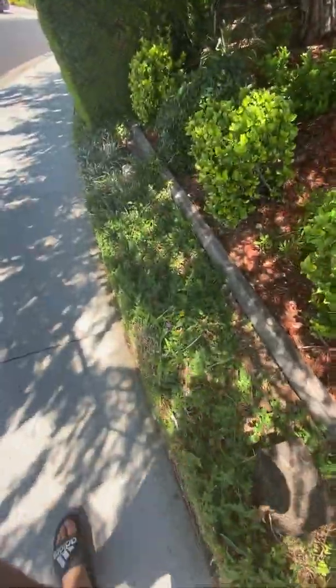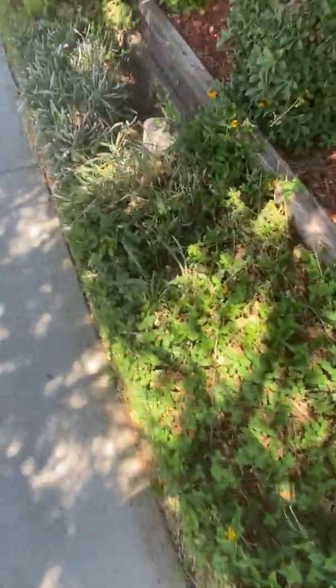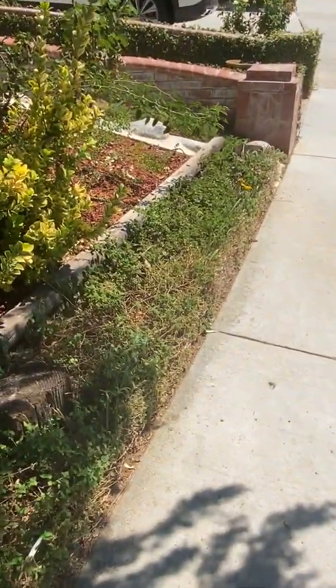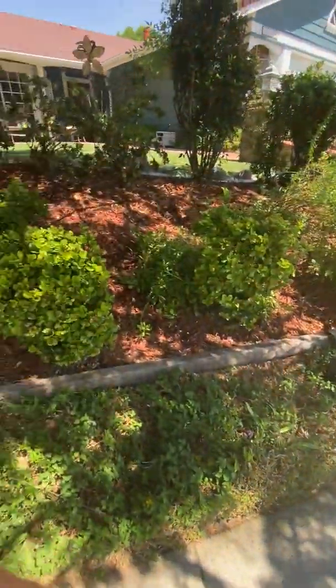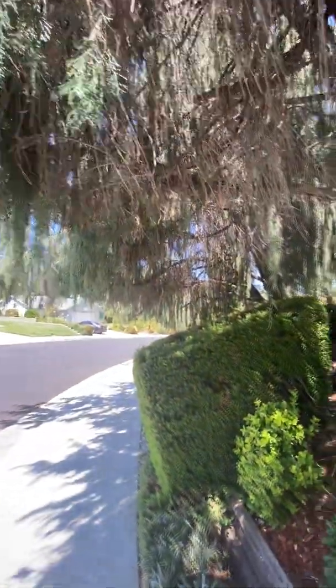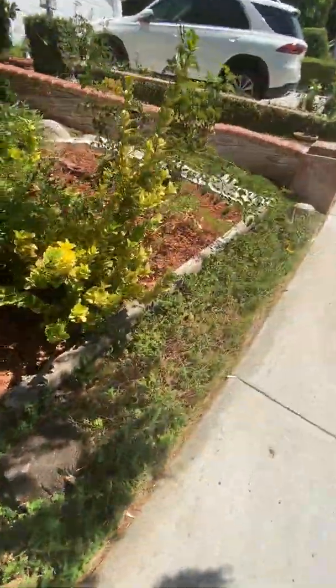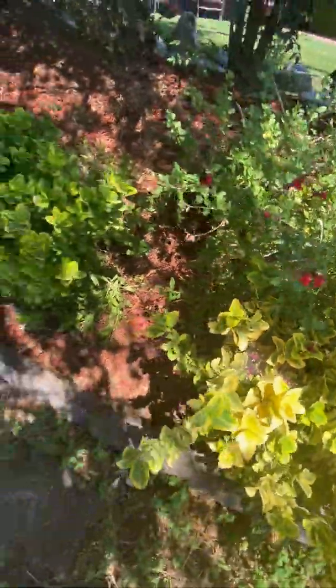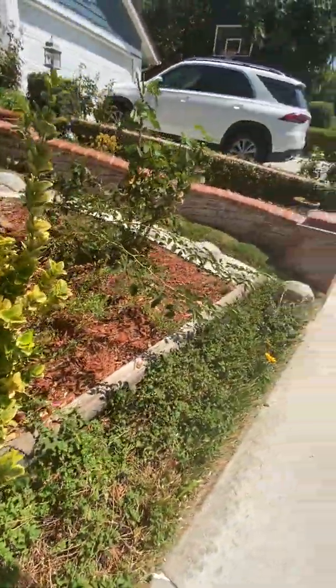So there's usually a lot of lantana down here, but the gardeners have come and did some work, so it's kind of like, oh no, they kind of messed up the hedge a little, but it's fine. And we got shrubs up there, the two big trees over here. So we got some red salvia looking really pretty, really beautiful, and some more hedges.